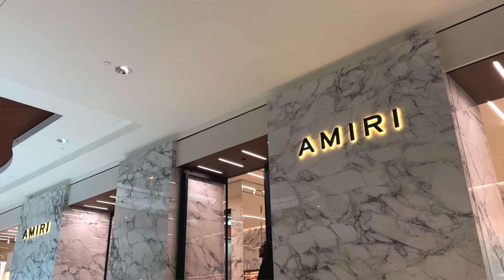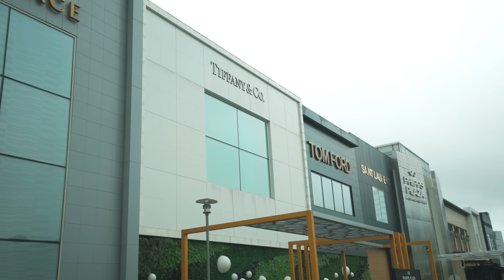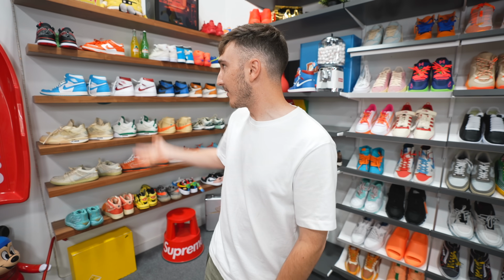Today we're going to be buying a sneaker at every designer sneaker store in the entire mall. Now this is going to be the most expensive mall here in Georgia, Phipps Plaza. Typically we buy hypebeast sneakers and things of that nature, but today we are buying anything designer. We're going fancy. I don't really buy a ton of designer shoes. I kind of stick to all the actual sneakers.